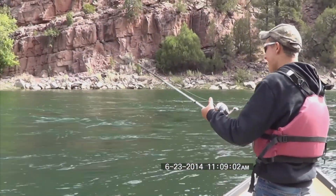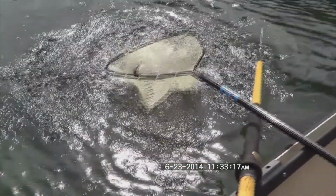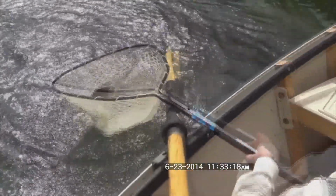That was a brownie there. Dang it, he broke it. Yeah. There's a brownie in the boat. Brownie in the boat. Oh, quit already.